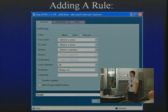So this is how you add a rule. It's the same as everything else. It references the objects. You pick your from and to zone, so that would be your WAN to LAN, LAN to WAN, everything else. And then your service, and there's a service tab for all the different applications you run that need to get through the firewall. So if you're running AIM or something like that, you can create a rule for that. And then your source and destination, how many users are allowed. And you can also set a schedule for this as well.